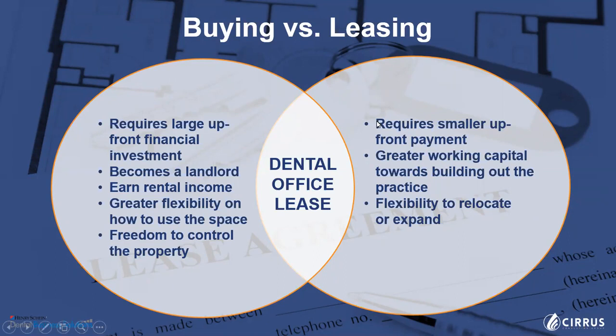But the main thing I want to get across is that all of this is covered in the office lease. All of the flexibility and all of the pros and cons come under the dental office lease, because no matter what, even if you are a building owner and you own the practice, it's still very important that you have an arm's length lease in place to separate the building from the practice.